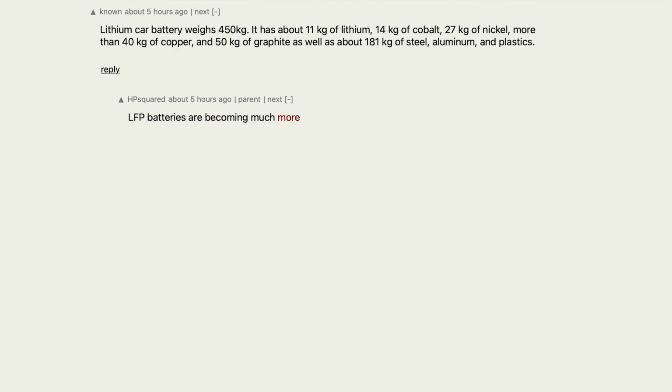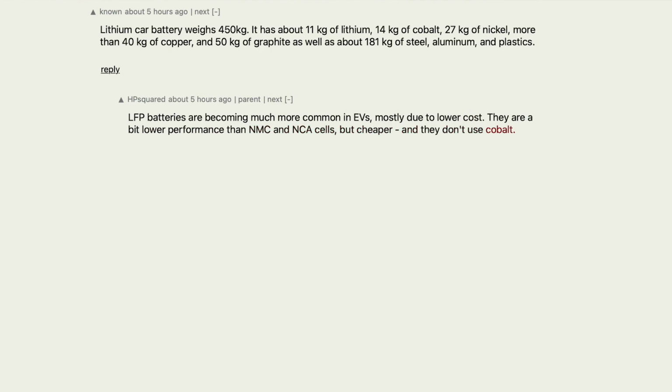LFP batteries are becoming much more common in EVs, mostly due to lower cost. They are a bit lower performance than NMC and NCA cells, but cheaper. And they don't use cobalt. Edit: For example, Tesla Model 3 standard range uses LFP chemistry.